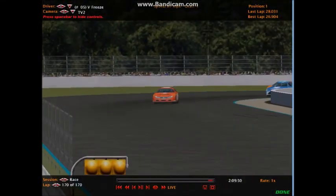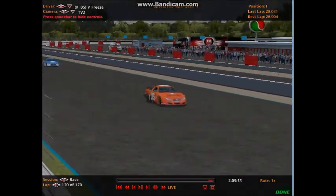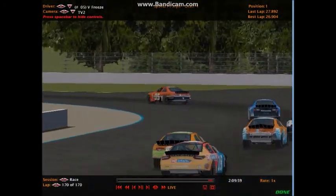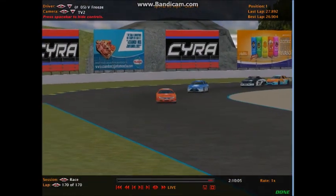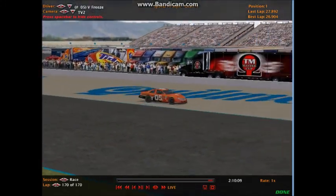Pretty much the upset at the start of the year. Vince Freeze wins the race in Mexico, in for Team Reddit Davis in a shocking, shocking finish. Team Reddit Davis is jumping up and down like they've won the championship after that. They had no clue that they were going to win this race, but they have.